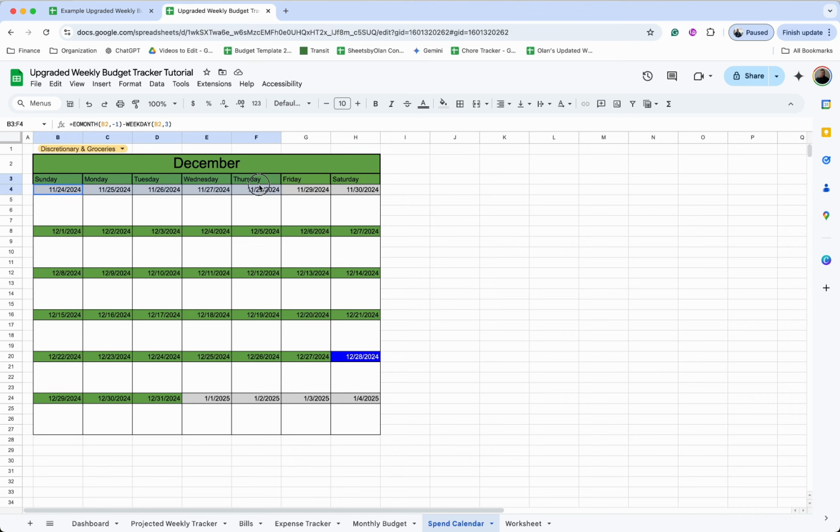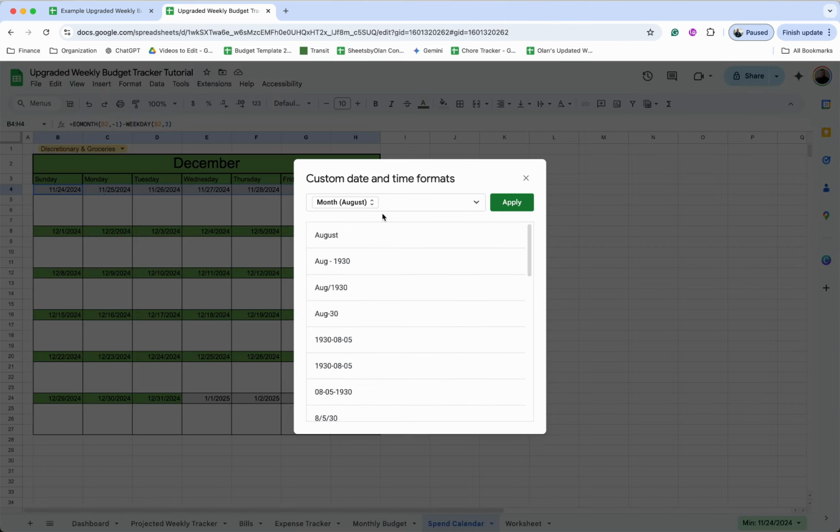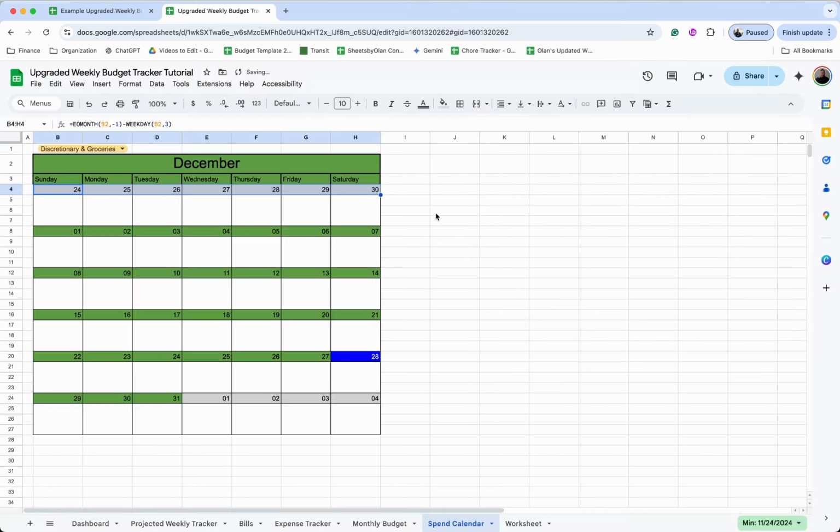Then the last thing we want to do is change the formatting look of this. So instead of having the full date, all I want is the actual date itself. So I'm going to highlight the entire row, go to 1, 2, 3, custom date and time, delete what's currently there, use the drop down to add a day, and I want to have a day with a leading 0, then hit apply. And now we're good.